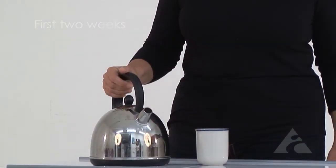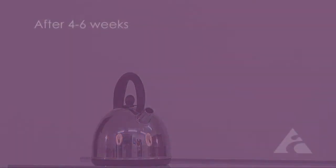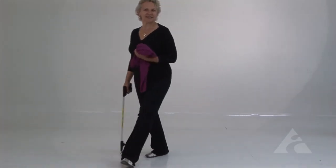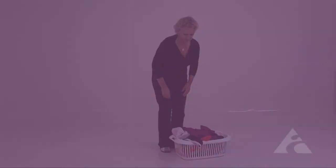Housework. Take things quietly for the first 2 weeks you are at home. You can make a hot drink and help with light household jobs. After 4 to 6 weeks, you can gradually increase the household jobs. Pace yourself. Do 10 minutes of an activity and see how you feel immediately and also the next day.